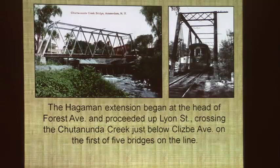But the Hegeman line itself, they extended from the head of Forest Avenue, and just below the bridge on Quisby, up at the Rockton Y. This is the bridge in the background here. At the time there was a dam here, but there was a trolley bridge that went across just right in front of this where Crystal Harbor is. Here's a car coming off the trolley bridge. Rockton Y is in the background. It was the first of 5 bridges on the line.